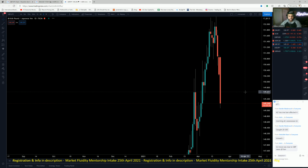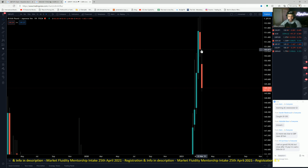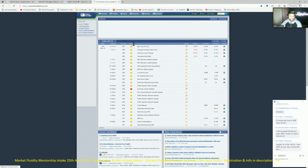We're gonna go towards the daily, and we're gonna see, wow, what a great move there was on the daily time frame. Looking at the weekly as well, weekly just basically tapped into that gap and just dropped, retraced all the way down. So let's take a look on Forex Factory and let's see if there was any news overnight.